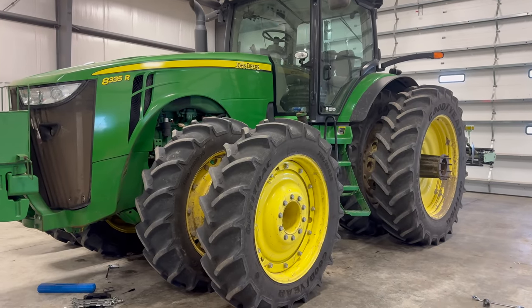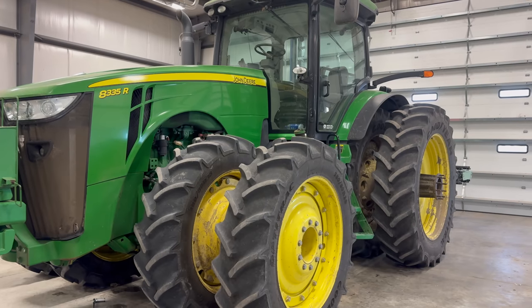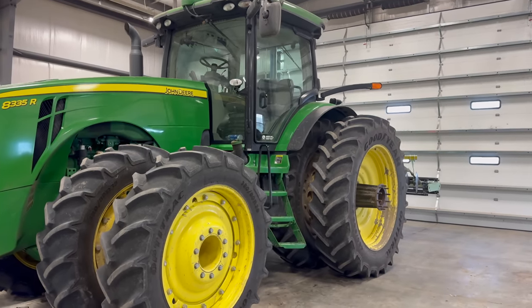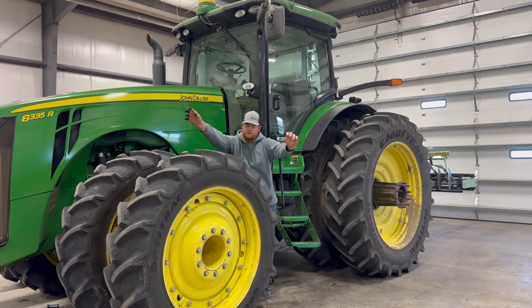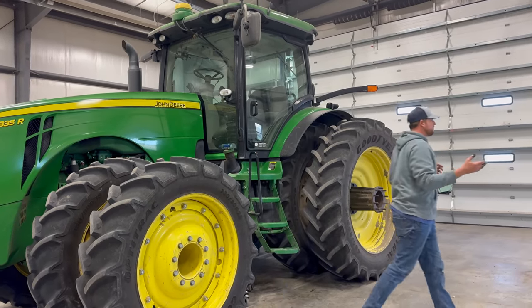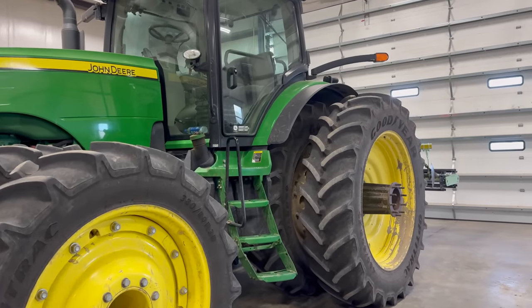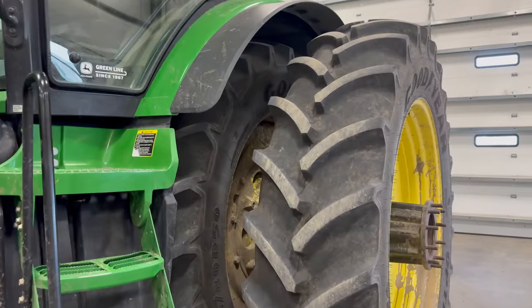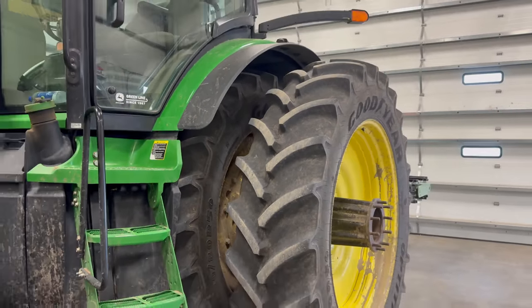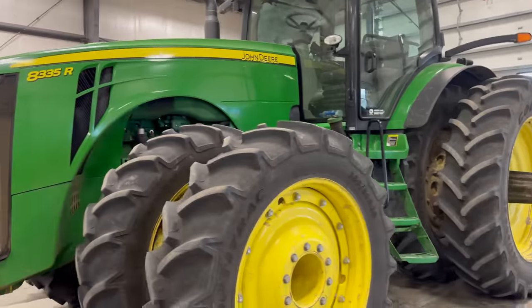This tractor used to have huge LSW tires on it, which makes these duals look really small and really skinny. We had them on as the grain cart tractor last year, and then we also did some tillage with them. We had to take them off and put these OptiTracks on because we still hill and cultivate our corn. We do that when the corn is up, and those LSWs would have run over our crops.